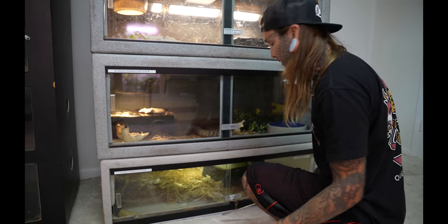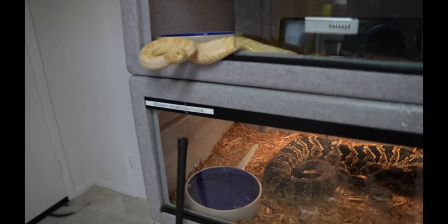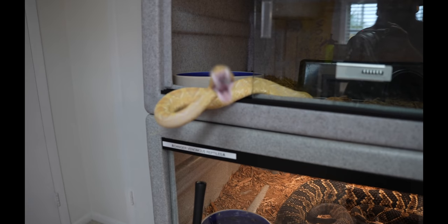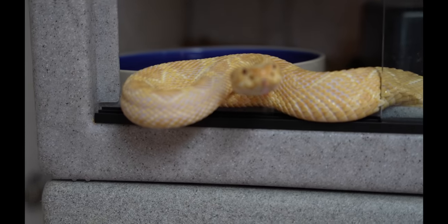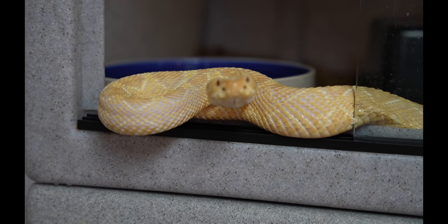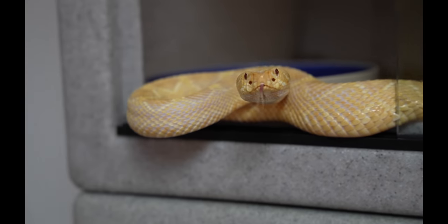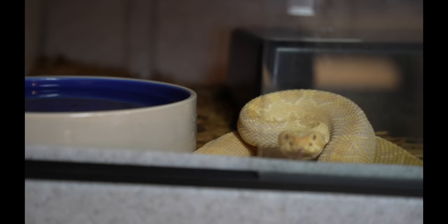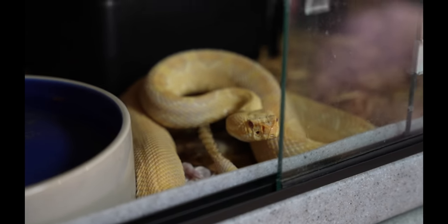And yeah, typical. Whew! Man, this guy just came flying. Oh man, holy crap. That's not venom, it's water coming out of his mouth. Jeez, man. That is a serious strike right there. He came flying out of his cage. Holy crap. Yeah, that was pretty gnarly, man.